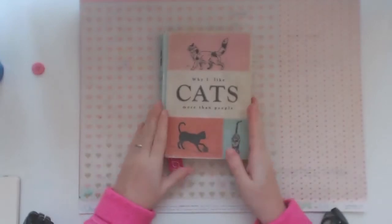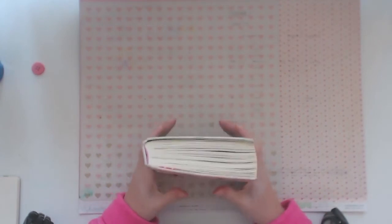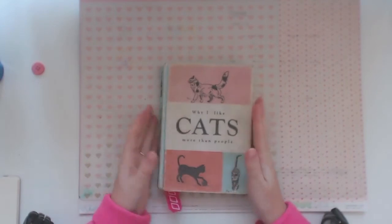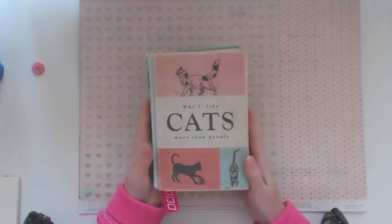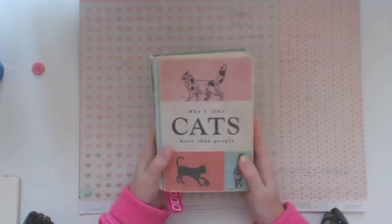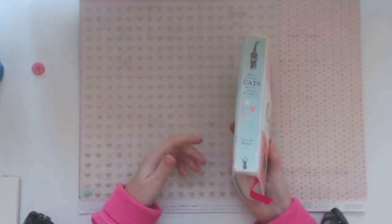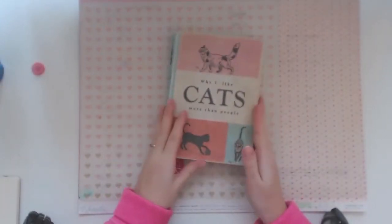Because I was going through the books so quickly, I decided to change it up a bit, also to get a bit more exciting change. I saw this book here, super thick, and I really like the cover, and it says, Why I Like Cats More Than People. Which is kind of funny to me because I've got some cats. So I really liked this idea, and as you can see, it's really dirty and well loved now. But yeah, I decided to change books and go for this.